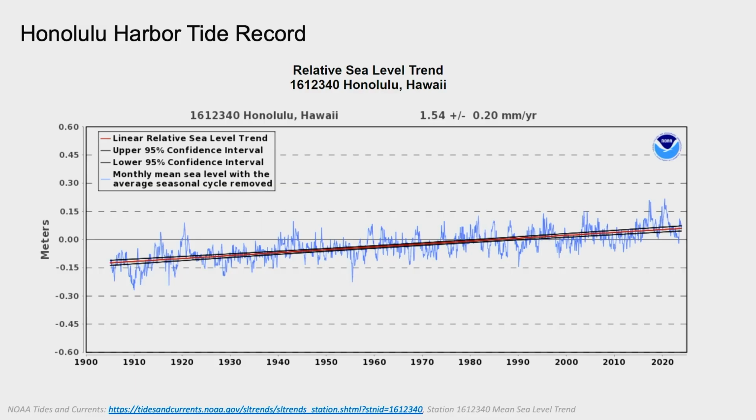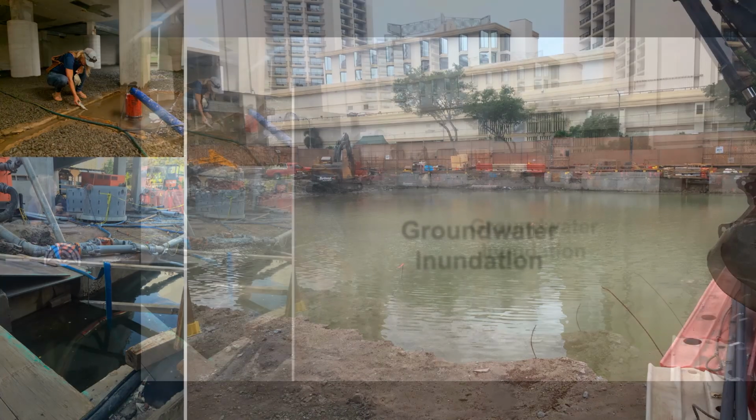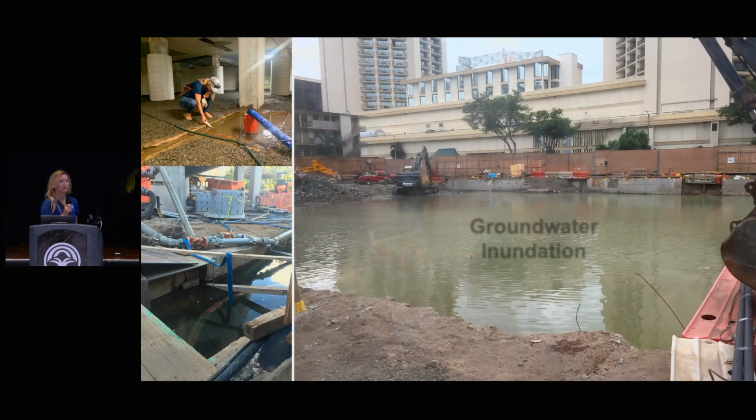Our Honolulu tide gauge shows that over the last 100 years, sea level has risen by about half a foot. And we're already seeing the impacts in terms of shallowing groundwater and saltier groundwater. So up in the left-hand corner is me taking a measurement of the salinity of emergent groundwater in a basement in Waikiki. And what I'm finding is water that's almost as salty as full ocean water. And so again, really corrosive.